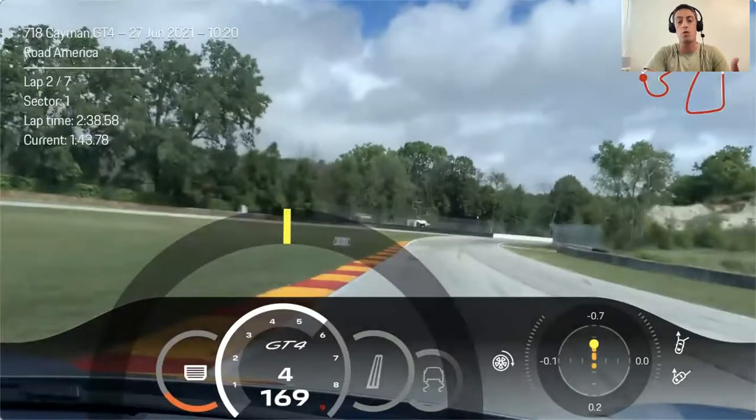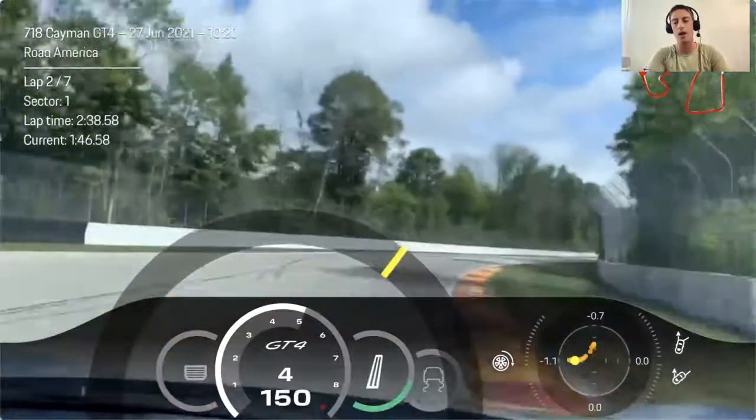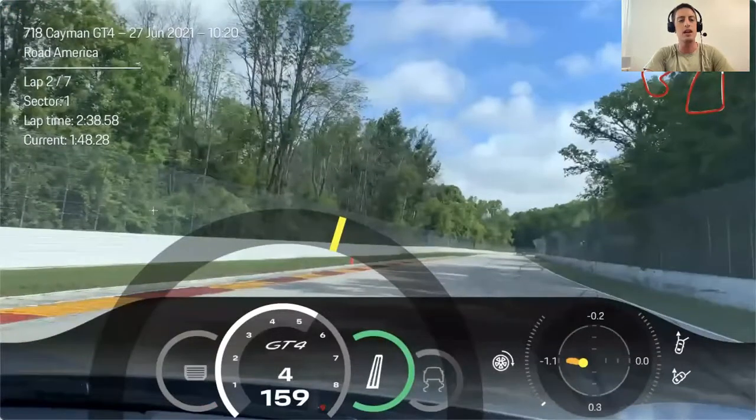What I really like is we're making our speed manipulations in a straight line. Braking in a straight line, we're turning in, we're off, back on throttle in a great spot. Everything here looks really solid. But as you see here, we have a little bit of road out to our left-hand side that we're not using. We really only get out to this exit curb at the very end of it.